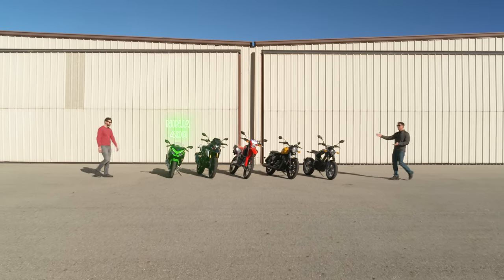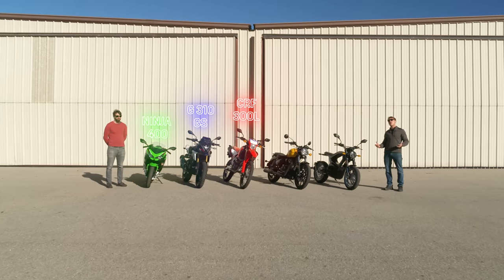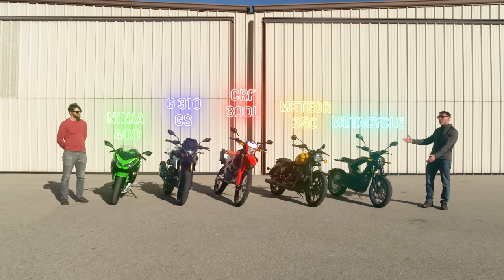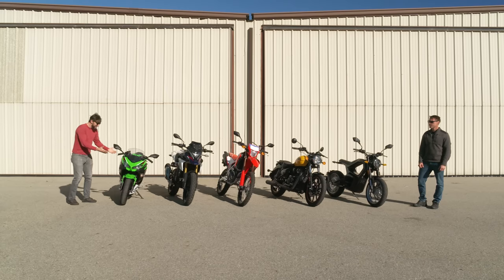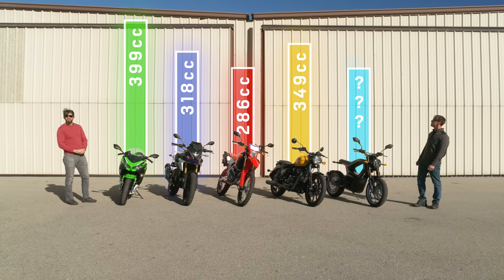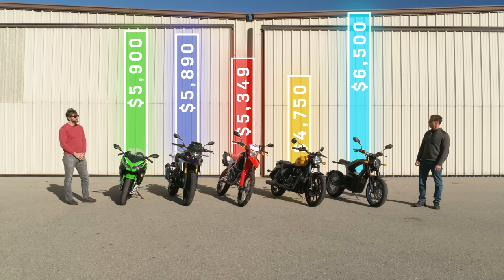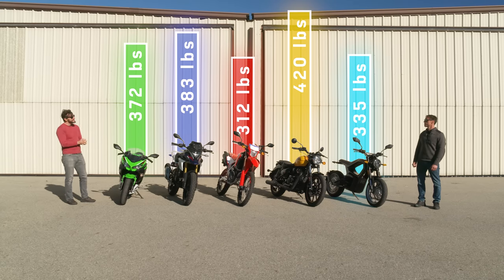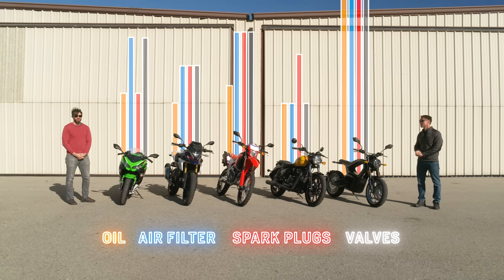We've got Kawasaki's Ninja 400, BMW's G310GS, the Honda CRF300L, Royal Enfield Meteor 350, and the all-electric Sondors Metacycle. If you go to the websites for these machines, you'll find some basic information. You'll see that the Ninja 400 has the largest engine. You'll see that the Meteor 350 has the lowest price. You will also find that the CRF300 is the lightest, and the Sondors Metacycle has the longest service intervals.